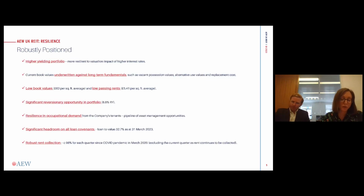So we still think that the portfolio is robustly positioned. As I just touched on, we have seen values very much plateau during the quarter. We still have our low cost of debt and significant headroom on our debt covenants. So our LTV today is around 30%, while our LTV covenant kicks in at a level of around 60%. So significant headroom there.